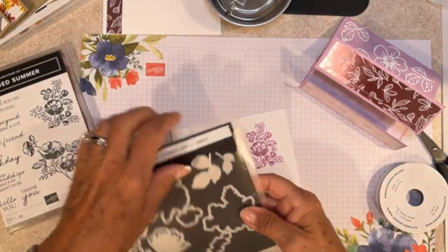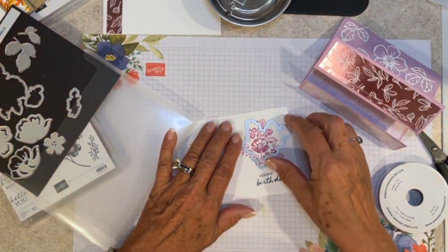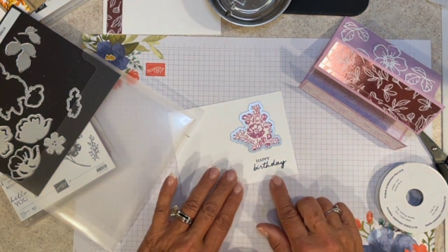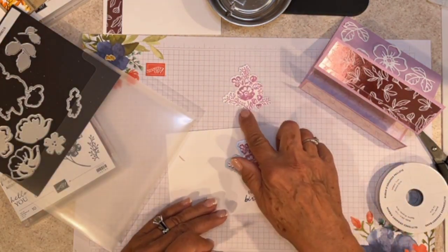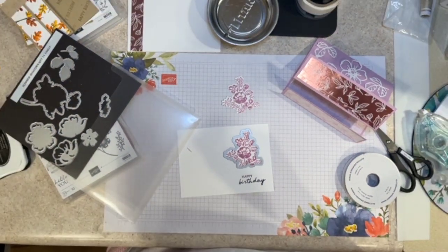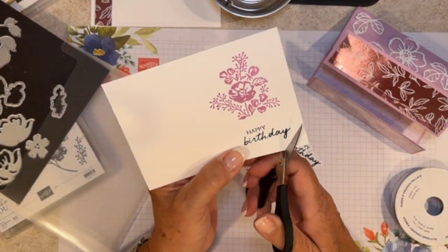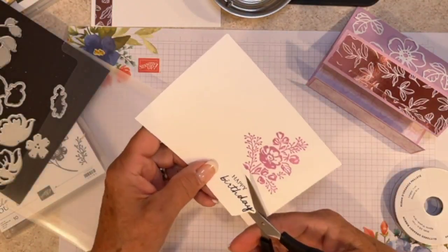But so here's the die that fits this stamp. So I ran that through my die cutting machine, the Stamp and Cut and Emboss, and you can use the mini or the full size for that. So there's my die cut. I didn't want to keep you any longer than I have to. And then with the happy birthday, I just went and just fussy cut with my scissors.